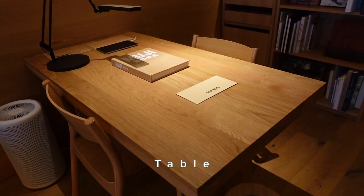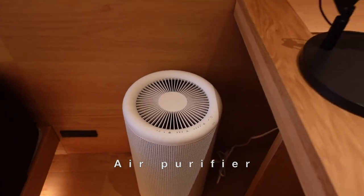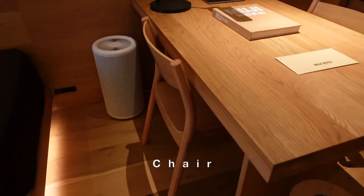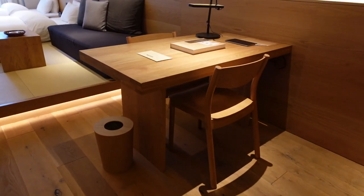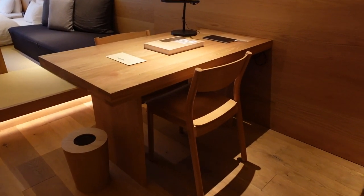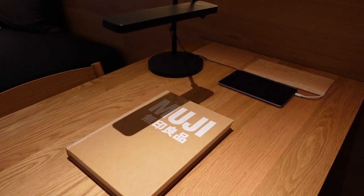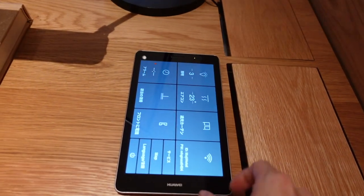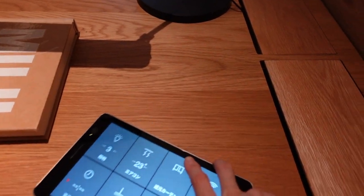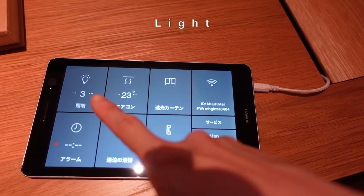The table from MUJI. Air purifier and chair and garbage box. It's a nice design. MUJI themed room and MUJI book. And here's the tablet, which is only for this room. And you can control the curtain, air conditioner, and light.